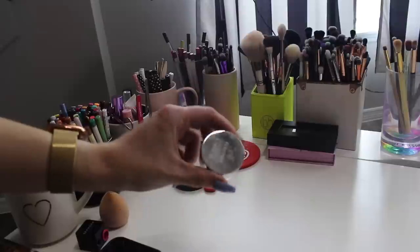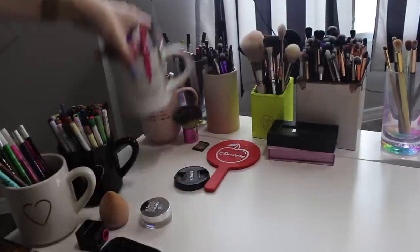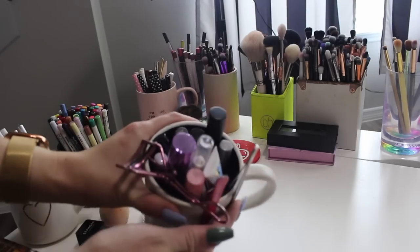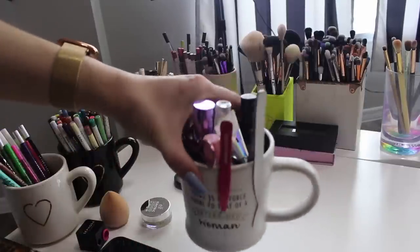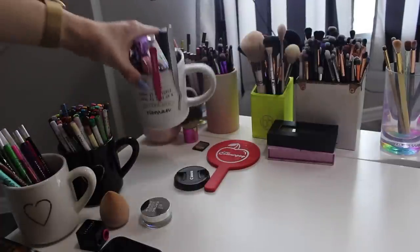I have this brow wax from e.l.f. just sitting here because it doesn't really fit in my cup. And this cup is just kind of like miscellaneous primers, mascaras, eyelash glue, tweezers. It's a very dingy cup now because it's just been so used, but that's kind of what this is for. Just random eyeshadow primers and lash stuff.